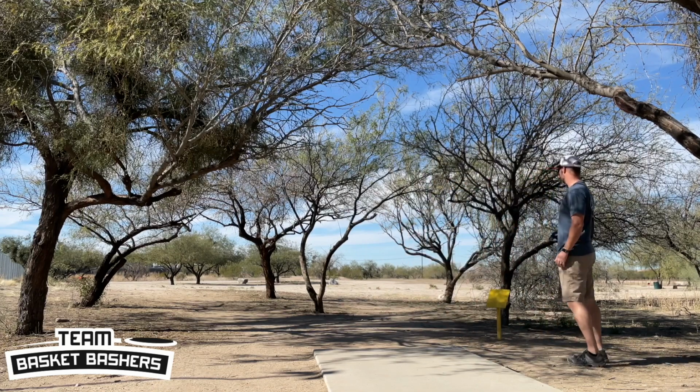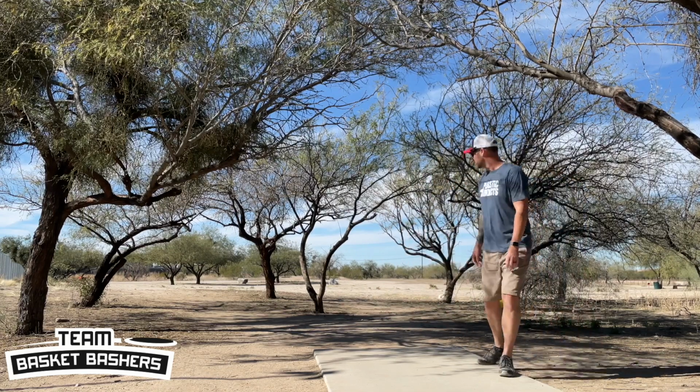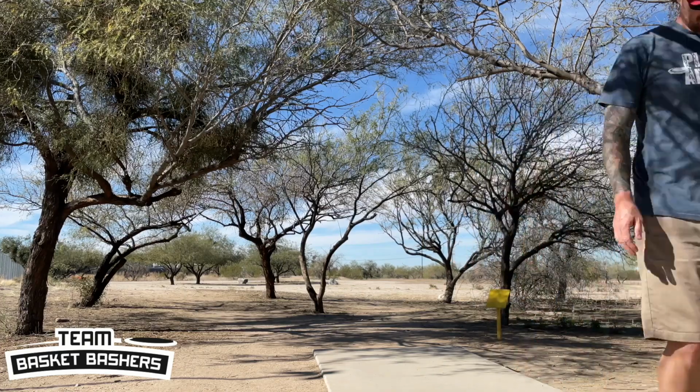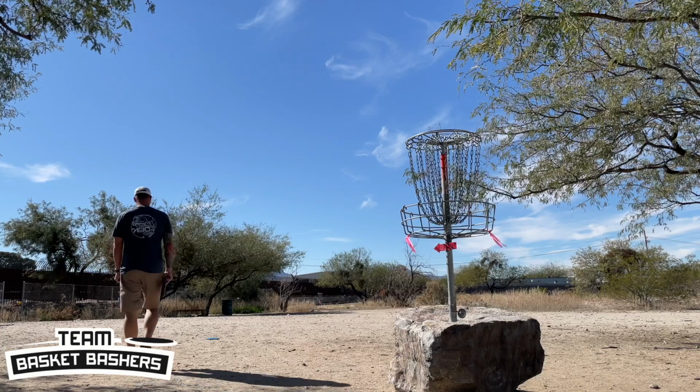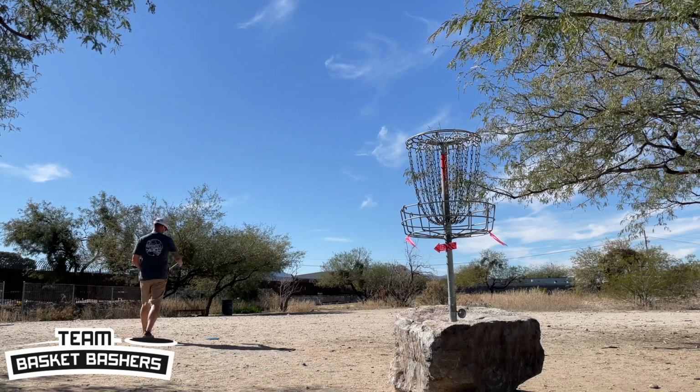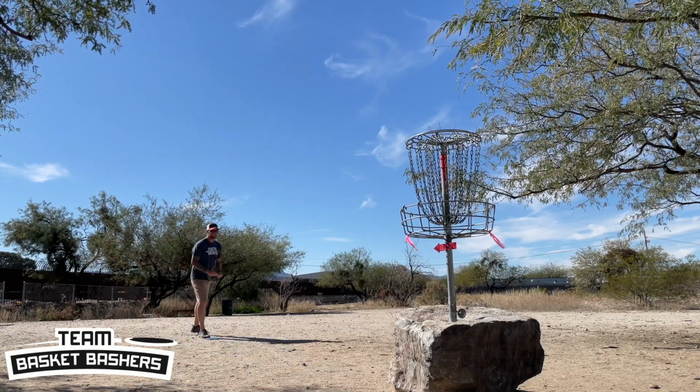Skip up, and that should be decent. All right, looks like we got about 18 feet or so left to the basket. Little left to right wind.